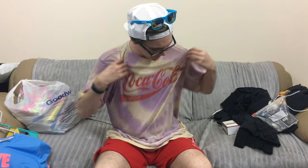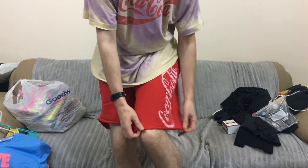And this shirt, on the inside, it says it was made from recycled bottles, so that adds to my hippie style, too, so I like that. It's kind of distressed. It's getting some holes in it down here at the bottom, but we got the Coca-Cola shirt. We got the Coca-Cola shorts. Got these in Las Vegas.